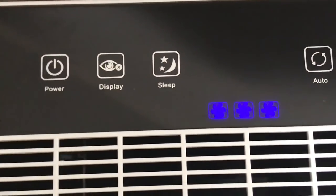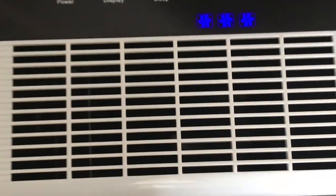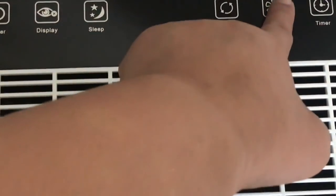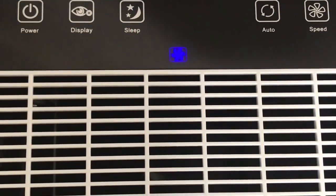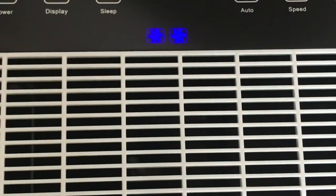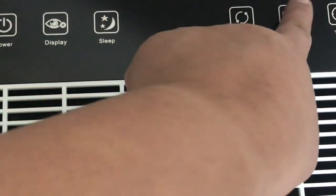The only thing, also another negative probably, is that it doesn't have a remote control. But if you put the timer on, you don't really need a remote control. Just set it the way you want it. If you're going to sleep at night with it on, just put the settings to sleep. And so far so good with my review on this one. I am giving it a thumbs up.